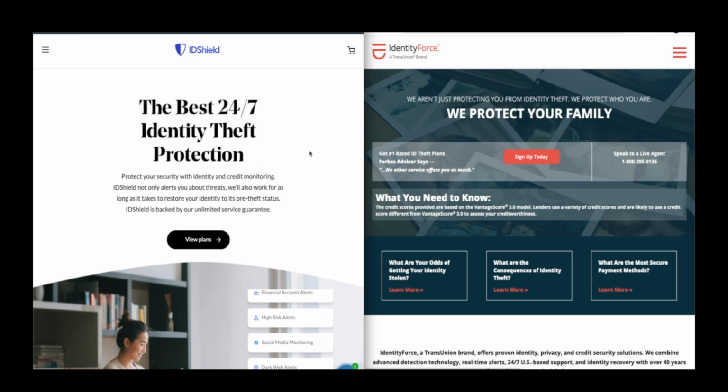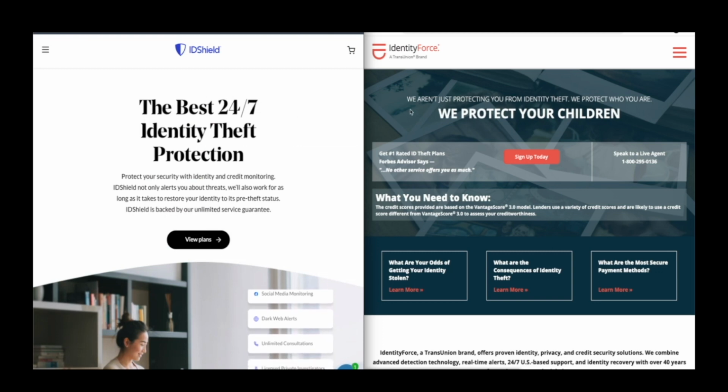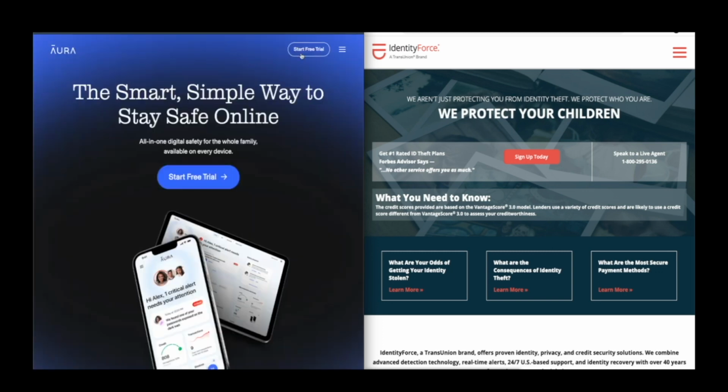I would recommend that over either of these two, you should check out Aura when you look at the amount of money that you're spending with IDShield and IdentityForce and what you're getting. Aura just provides a much more comprehensive package at a better price.